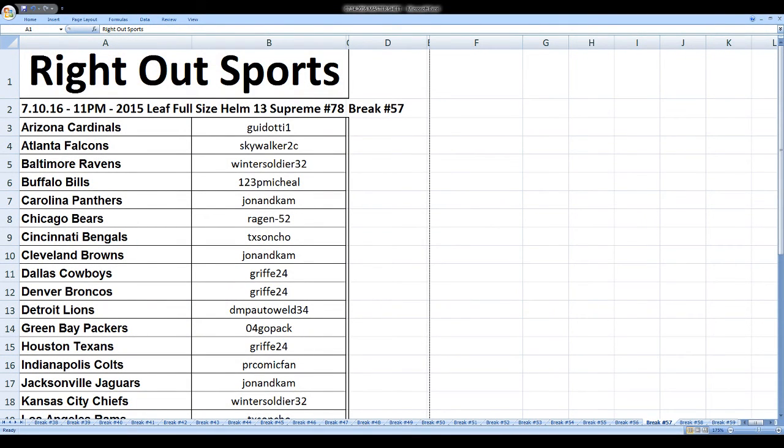All right, guys, this will be the last break of the evening, a Leaf autograph full size helmet with some 13 Supreme, number 78. Done many full size helmets and have pulled everything from Barry Sanders to Cam Newtons to John Elways to Marinos. I mean, you name them, we have seen some awesome hits.